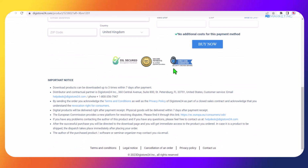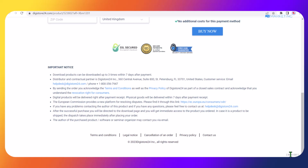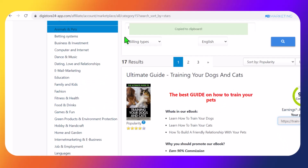So once you do that, you want to make sure to scroll to the very bottom of the page and make sure your affiliate ID is appearing right here. So if you can see your affiliate ID right here, then you know everything is working properly. So the next thing you want to do from here is to then go back to your account.